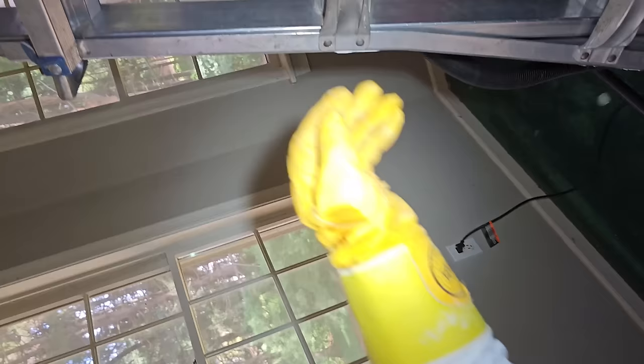This client was very nervous. If you can't tell in the beginning of this, he was very nervous about these. He was afraid of wasps. So he was very happy that I came out and removed this nest for him.